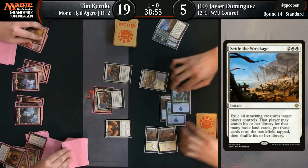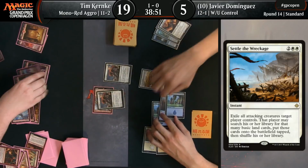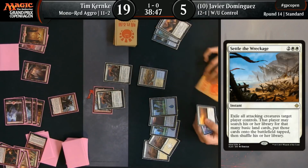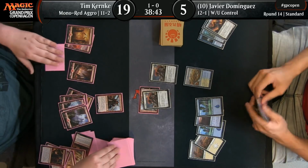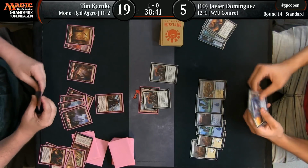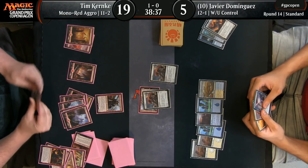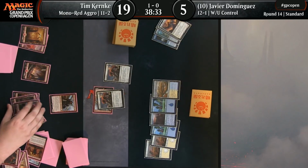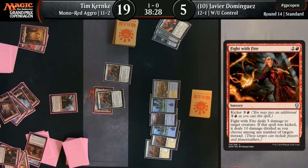This is one of those cards that red decks often have to have very specific answers to if they're going to deal with it. Like Fight with Fire? Fight with Fire would do it. I mean, if we look at the amount of lands available, he was very close to being able to kick that Fight with Fire. And if we assume that there's more than one copy that's been brought in from the sideboard, it's not out of the question that we'll see a kicked Fight with Fire happening at some point in this game. And if that happens, well, Javier Dominguez is easily on less than the 10 damage that Fight with Fire does with Kicker.